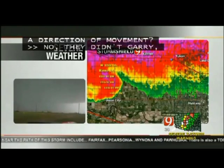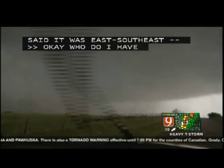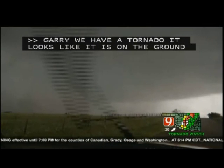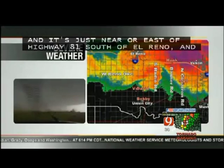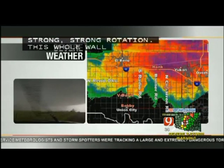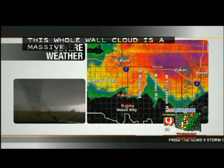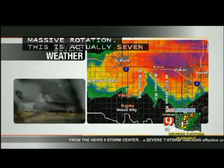Okay, Gary, we have the tornado. It looks like it's on the ground, and it is just near or just east of Highway 81, south of El Reno. And let me tell you what, it is strong, strong rotation. This whole wall cloud is just a massive rotation here. Look at that. There's actually several layers of rotation with it. That's the strongest one that we're seeing here. This is a risk, obviously, to property. This is also a risk to life.